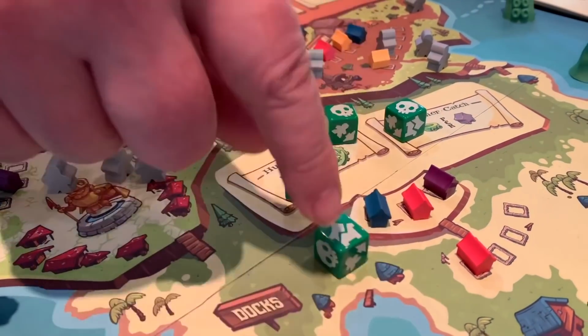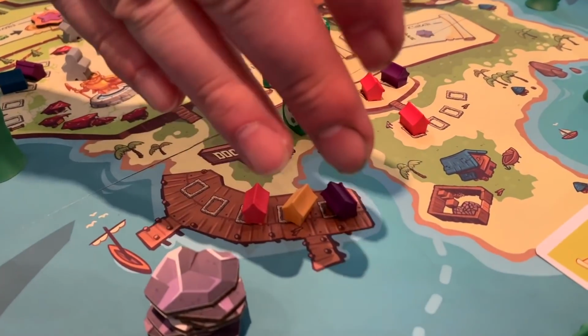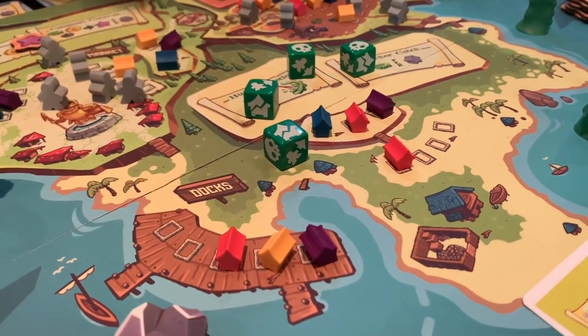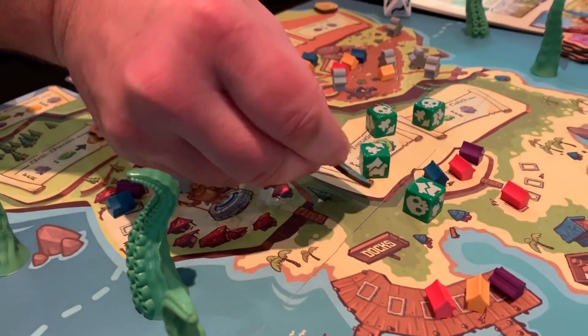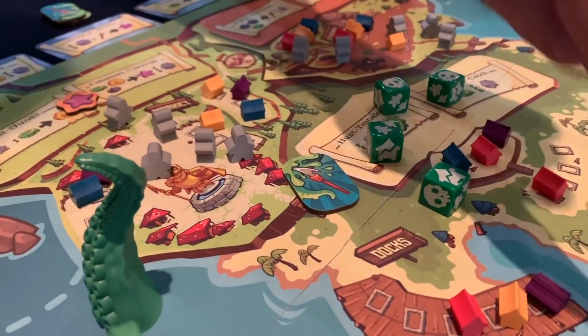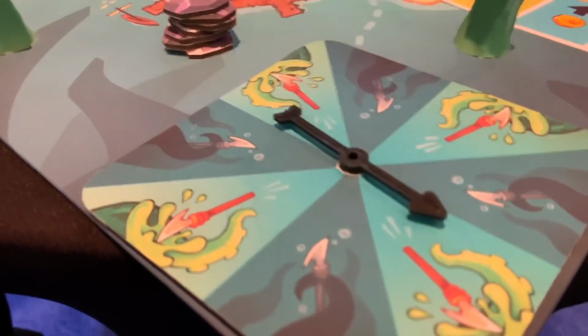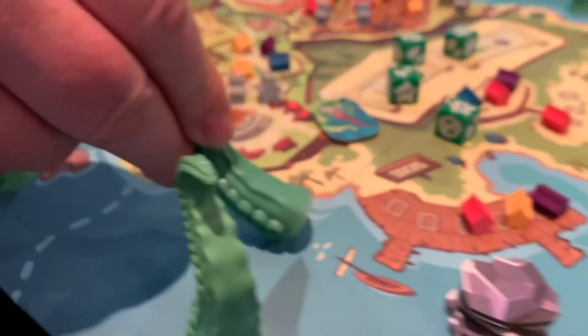And one of the houses would have gotten attacked by a kraken. It would have come in to smash the houses. They smash the houses from the beach first and work their way in towards the mountains. If you want a chance to save the house that's being attacked, and you own some harpoons, you could take that harpoon, spin the harpoon spinner, or flip it over. And I successfully destroy one of these. You take it off the table.